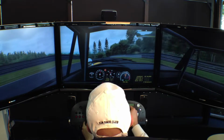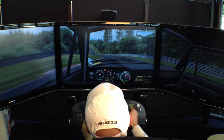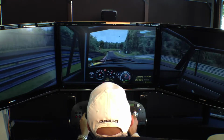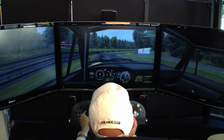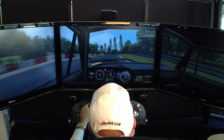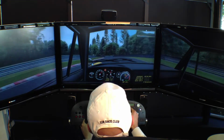And now we're going to approach our first jump. Nice and easy through here, throttle out. Aim the car straight. Over the jump. Nice and easy through this double right-hander. And now we approach our second jump.